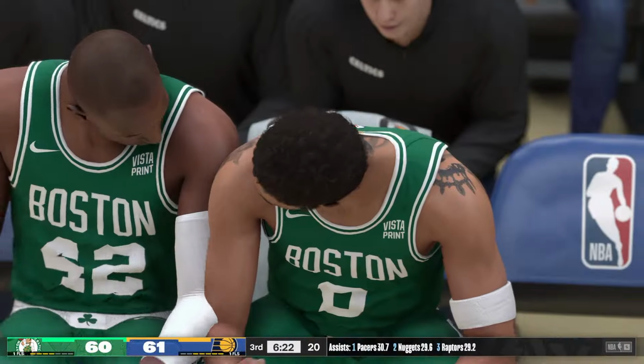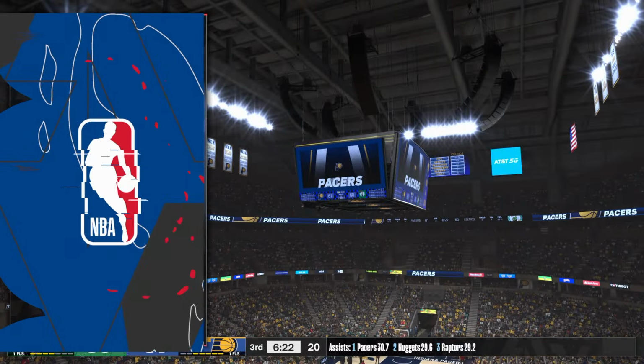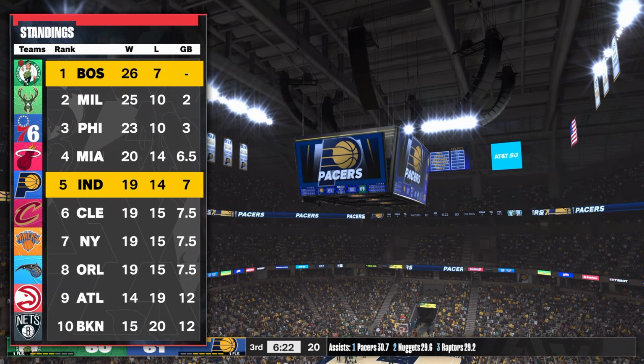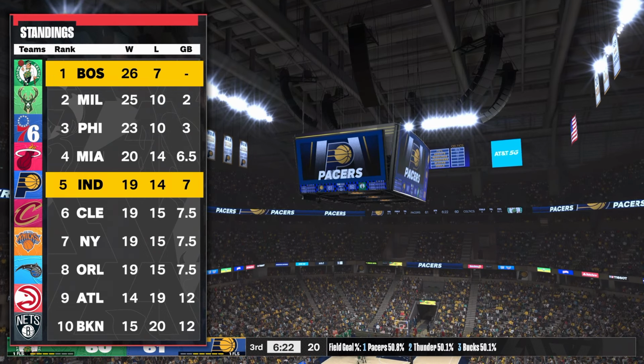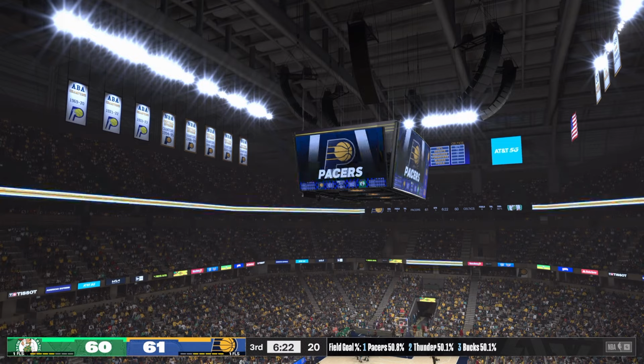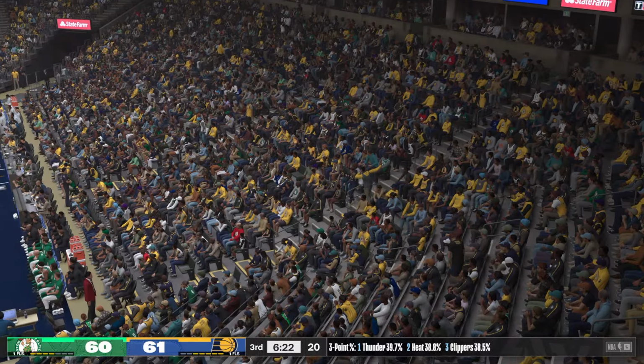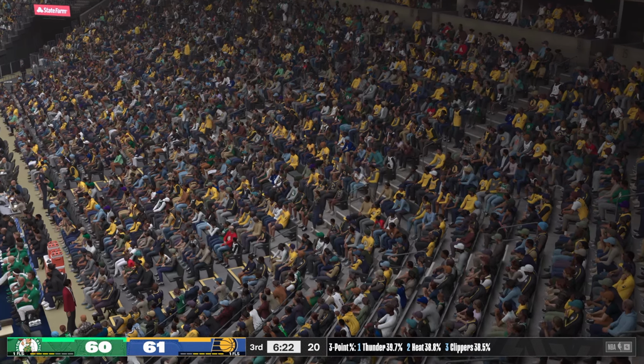Horford, he's checked in for White. A chance here to see the Eastern Conference standings. Guys, we've certainly seen some interesting midseason storylines. Taking a look at Boston, they are holding down the number one spot in the conference. Not a bad position to be in. And checking out Indiana, 7 games behind.